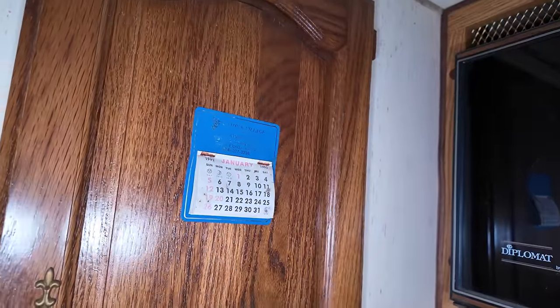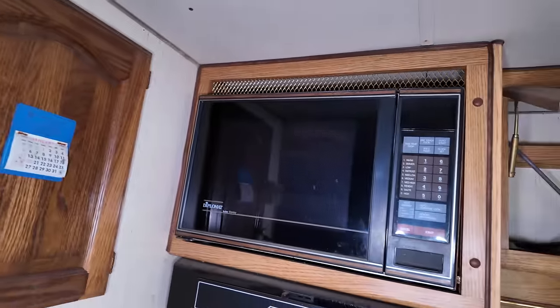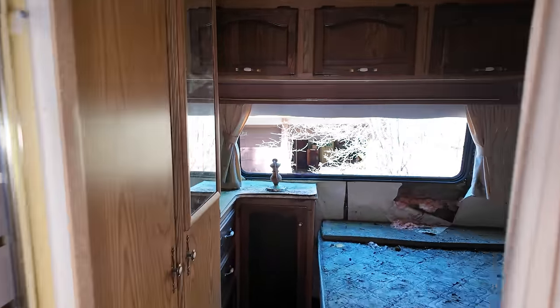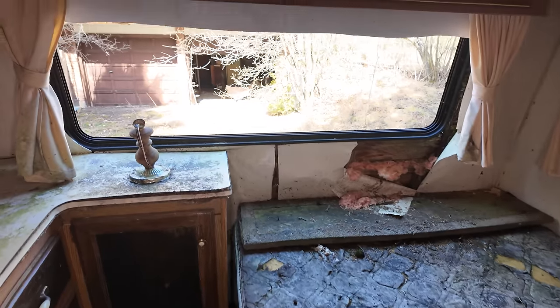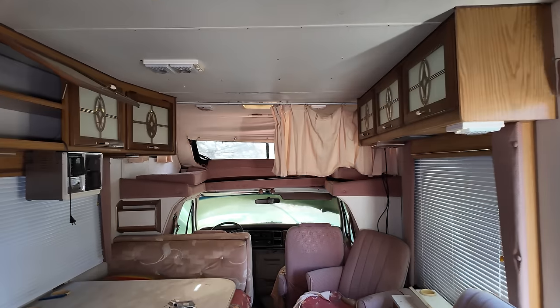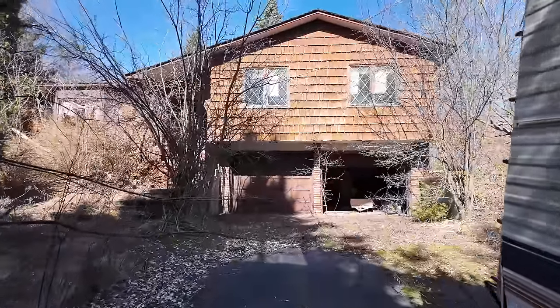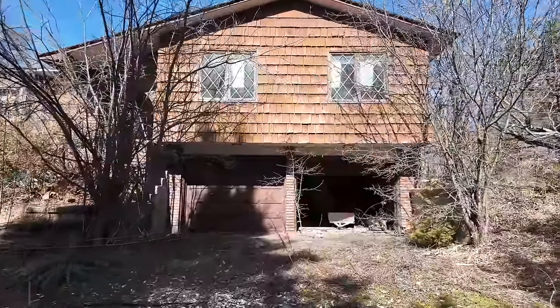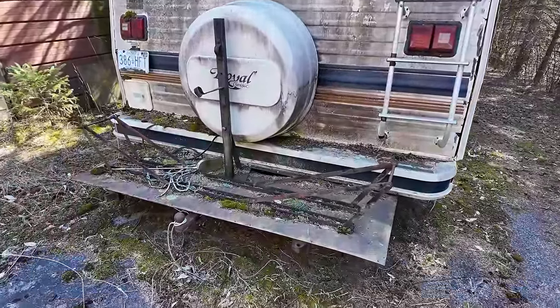Calendar here is from 92, so I wonder if it's been abandoned since about then. It's cool, it has a built-in shower. Okay. Let's go check out the house. It's super cool because the camper has like an actual bike carrier in the back. At least that's what it looks like, or maybe a motorcycle.